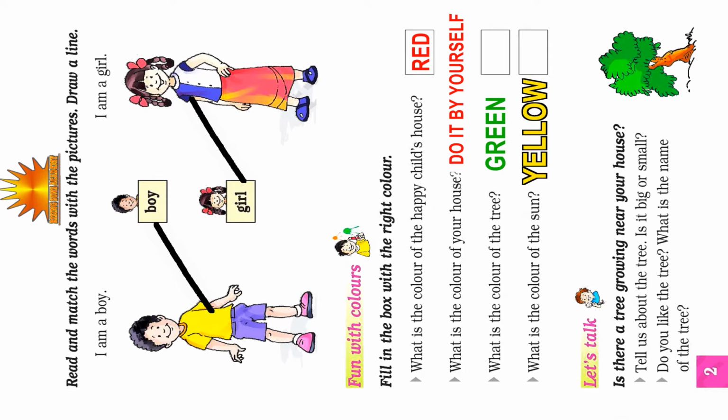Let's talk. Is there a tree growing near your house? Tell us about the tree. Is it big or small? Do you like the tree? What is the name of the tree?